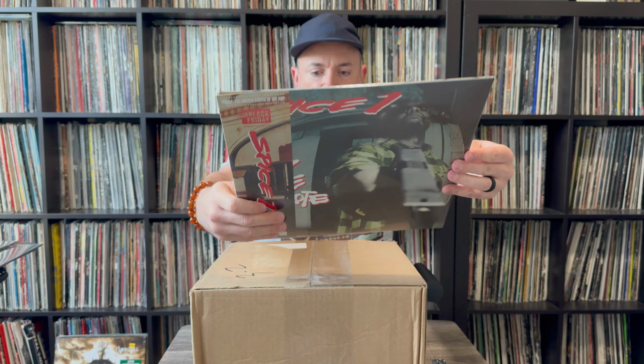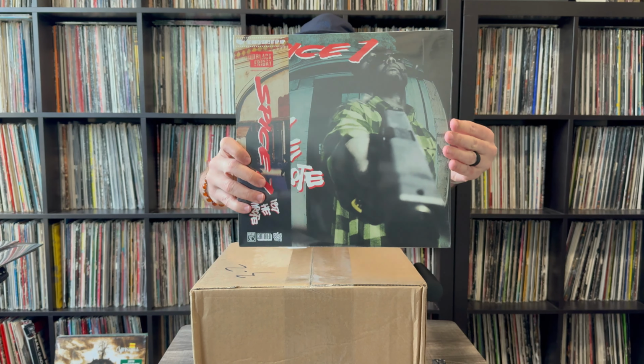For example, this is something I got on the last sale, this Prodigy Return of the Mac. Now right off the bat, I don't see any damage to it. I got this Dilated Peoples. I did not make a video on this because I only ordered 3 records that time. And the third record that I ordered was the Spice 1 187 he wrote. Honestly, I don't see any damage at all.